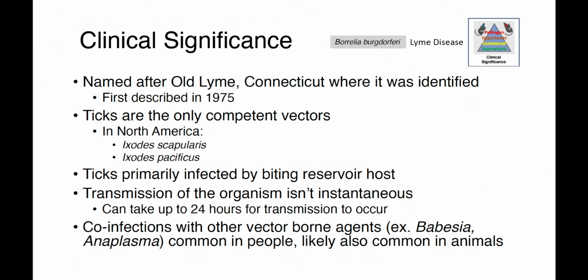Next, we're moving on to Borrelia burgdorferi, the agent of Lyme disease. This disease is named after Old Lyme, Connecticut, where it was first identified. It was first described back in 1975, so it is a relatively new disease. Ticks are the only competent vectors for Borrelia burgdorferi. And in North America, we see it associated with Ixodes scapularis and Ixodes pacificus.